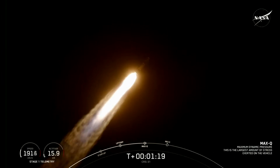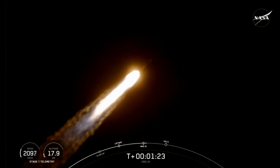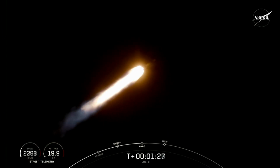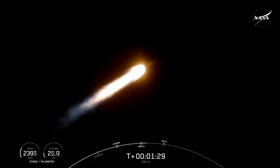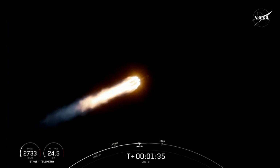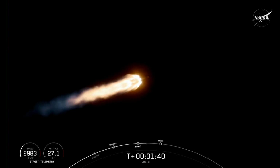And coming up shortly, we will have a few events in quick succession, starting with main engine cutoff, followed by stage separation, Stage 2 engine chill, second engine startup 1, and the boost back burn of the first stage. You just heard the call out for the second stage engine chill, starting in preparation for that engine startup.